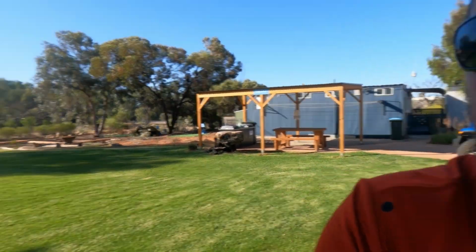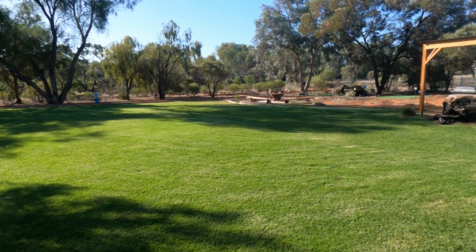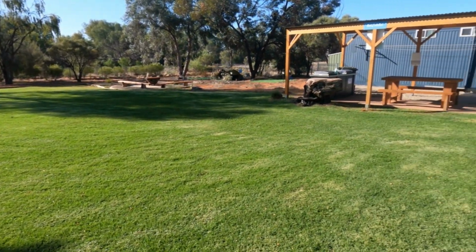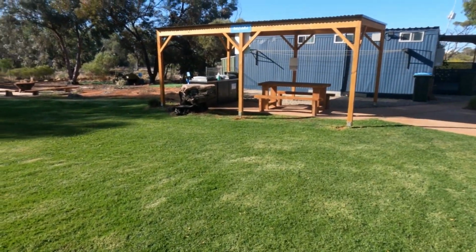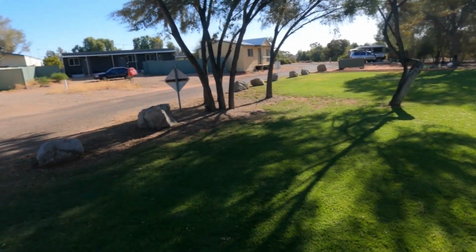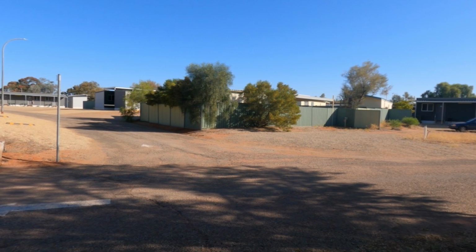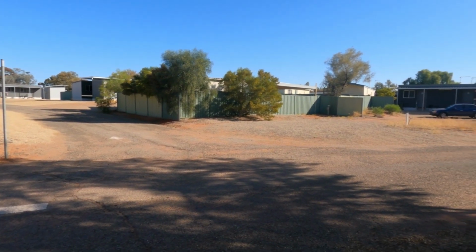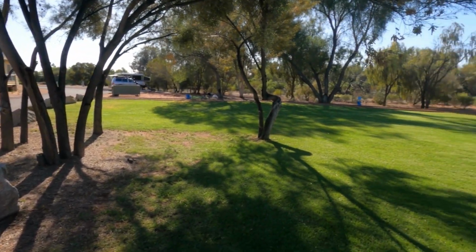Now, the main reason for this video is the Discovery Parks Roxby Downs property. That is some super green grass, and when we walk a little bit closer to the perimeter, you'll notice there is a lot of red dirt. So they do a great job to keep this grass green. There are a heap of units and cabins and all sorts. There's a number of laundries and barbecue areas throughout the property. There's a gym, possibly one of the best gyms I've ever seen in a caravan park to date.